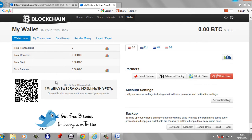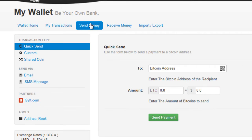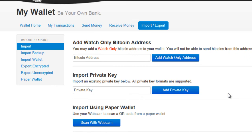Inside our wallet, obviously we've got no Bitcoin in there at the moment. You can see here, this is our wallet address, our Bitcoin address, and you've got a QR code as well, which you can scan. You've got your transaction history here, obviously nothing yet. Your option to send money, so you can put in the Bitcoin address of the person you want to send money to. And your receiving address. And then this bit's important. This is the option that allows you to make a backup of your wallet, to export your wallet, or if you want to recover your wallet in the future, to import from your backup. And you've got all these options here.